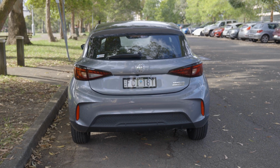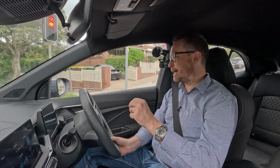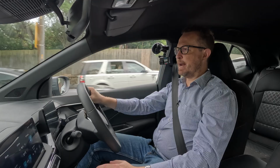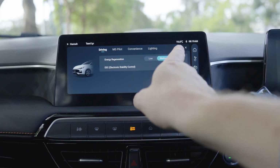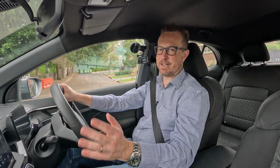Unlike most conventional hybrids, this car actually has different levels of regenerative braking. Now, it's not nearly as strong as what you get in a regular EV, but it is noticeable, and I like it at its highest setting. But again, it doesn't remember your previous setting from trip to trip, so you have to change it every time you get in the car.